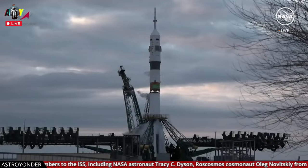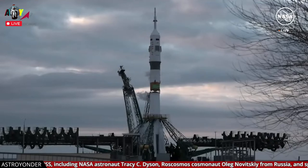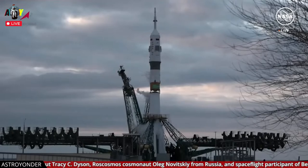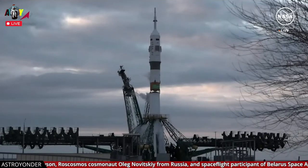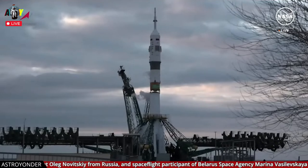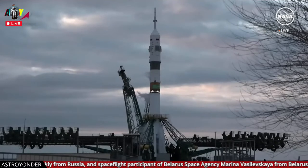Once again, you're hearing communications between the blockhouse in Baikonur and the crew in the descent module atop the Soyuz 2.1A booster. Today's launch to the International Space Station was aborted at the T-minus 20-second mark.